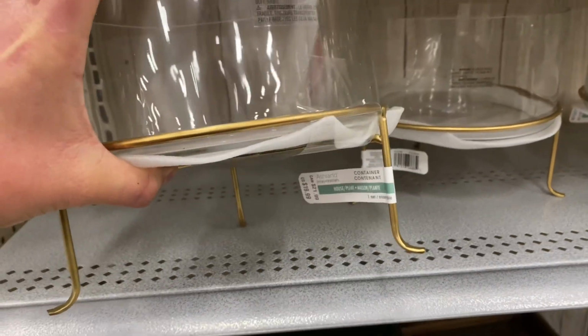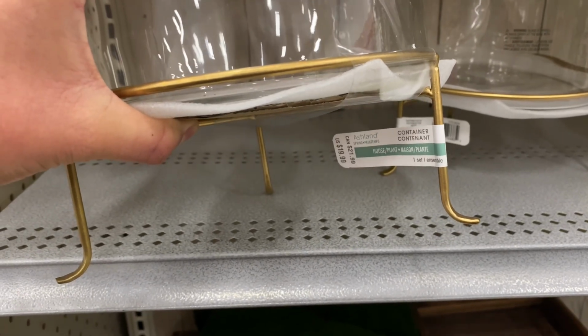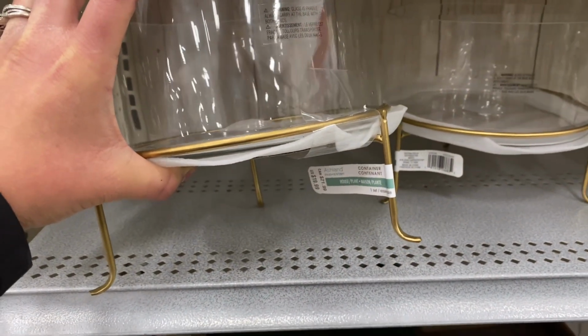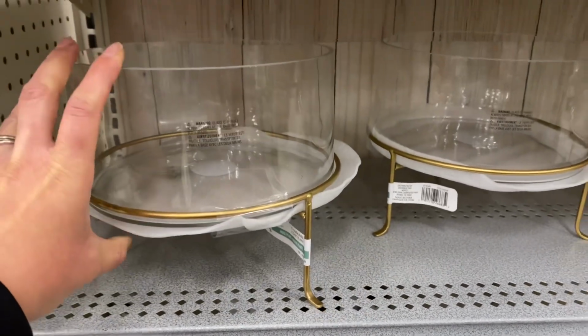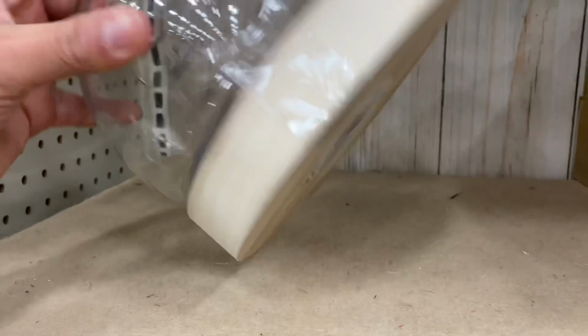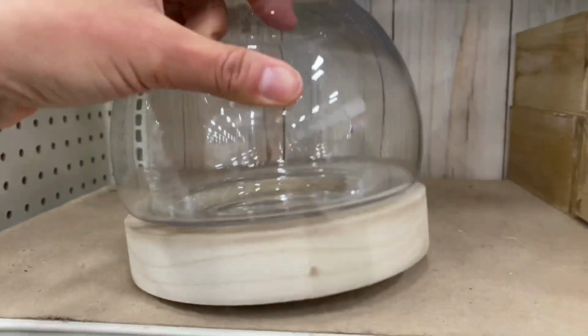So let me show you here some cute, amazing stuff they have. Look at this. This is $19.99. So you can envision that this is going to be 40% off. So that would take off $8. So that would put it around $12. Can you imagine how cute this would be? Oh, this one's broken. So you got to check. But it's still gorgeous. So $24.99 and 40% off.